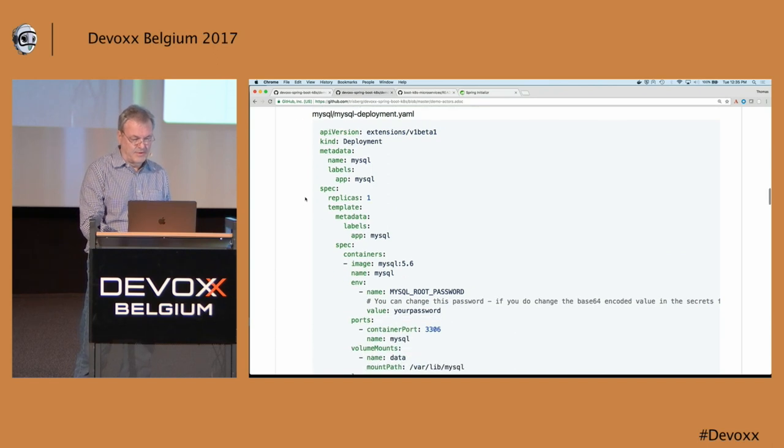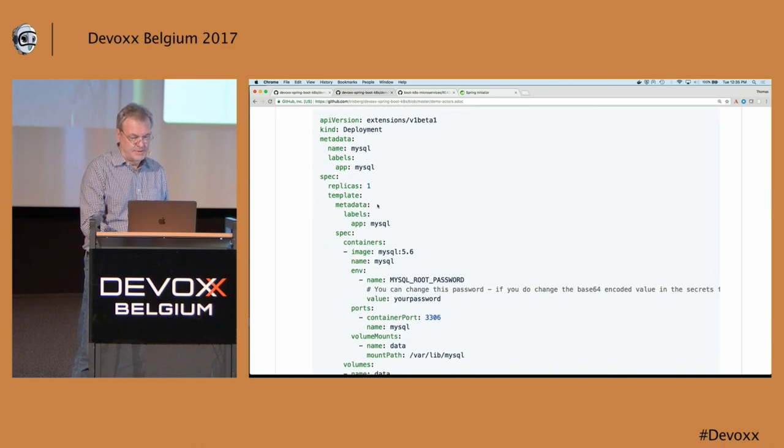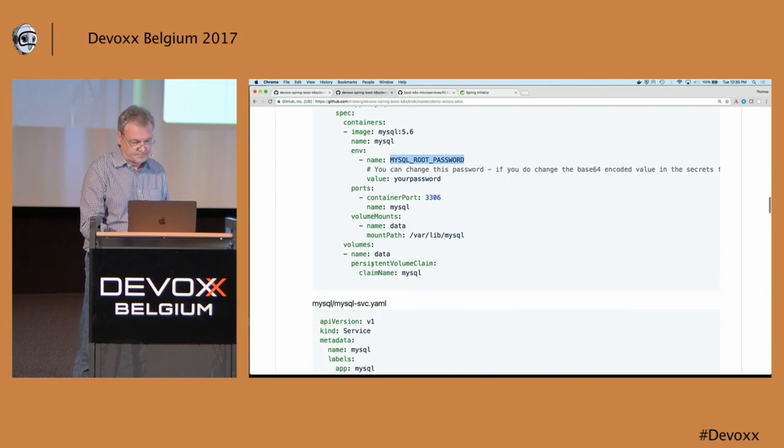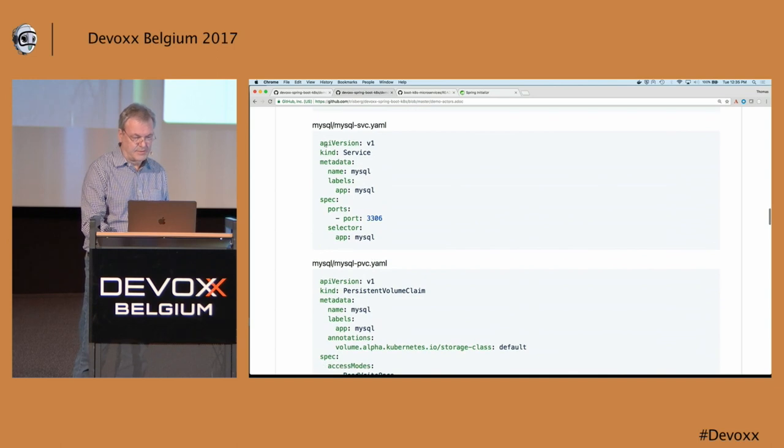So I have the deployment configuration file for MySQL here. It basically shows you the container you want to run, and the root password as an environment variable here, which is pulled in from a secret when I run the app. And then I create a service for MySQL so the app has something to connect to. And if you have multiple pods running behind the service, there's only one service, so it does load balancing across the different pods.